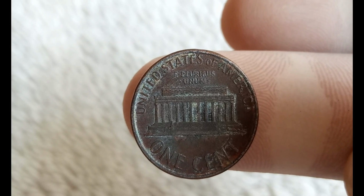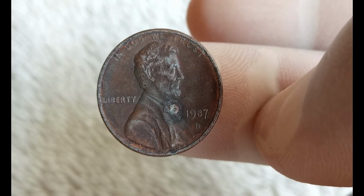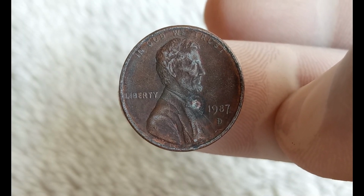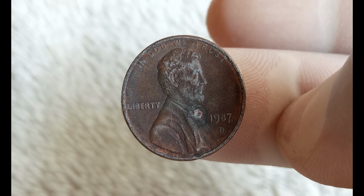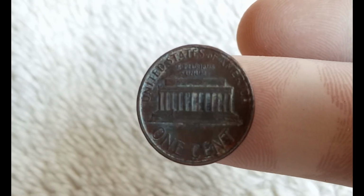Collectors all over the world keep a close eye on coins like these because they know the market is unpredictable. Today the value may be one number and tomorrow it may double. Historical importance, demand among collectors, and scarcity all play a role in making the 1987 D Liberty 1-cent one of the hottest coins in the current market.